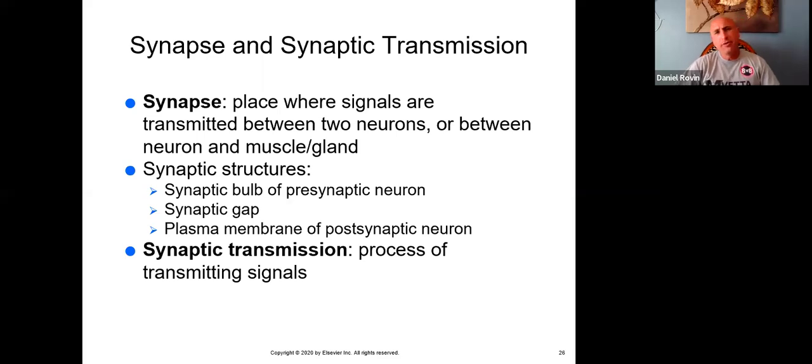Essentially, the synapse is the junction of the neuron to whatever the next cell is. Could be another neuron, could be a muscle cell, could be glandular cells, could be anything that the nerve needs to connect to. So the junction of the nerve, the neuron, I should say, to whatever it's going to innervate, whatever it's going to connect to, that is what we call the synapse.